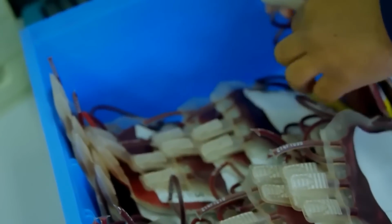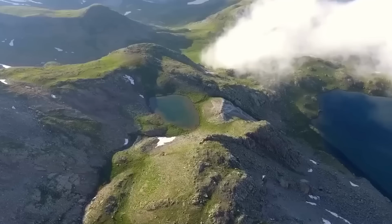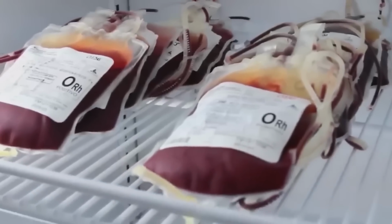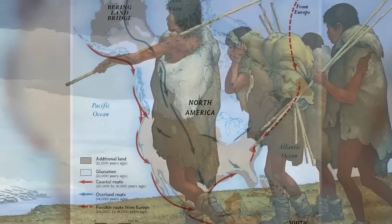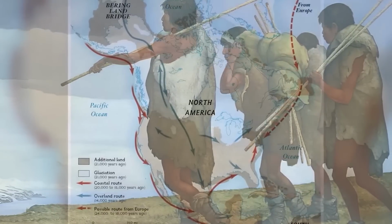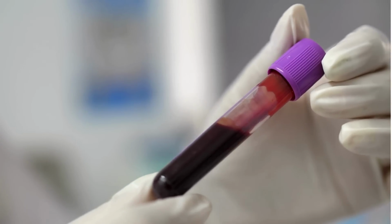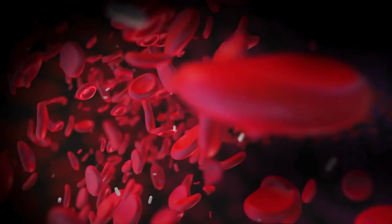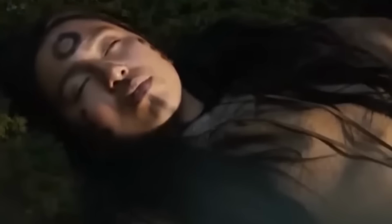However, the story of type O blood extends beyond weathering harsh conditions or fending off illness. It's also a narrative of interconnectedness. The widespread presence of type O blood across various indigenous groups suggests a shared ancestry that predates the arbitrary borders that now define countries. Thanks to advancements in DNA technology, scientists can now trace family lineages and ancient migration patterns with greater precision. These studies reveal that type O blood has been a cornerstone of the Americas for a very long time. The story of type O blood in human history isn't merely an academic pursuit.